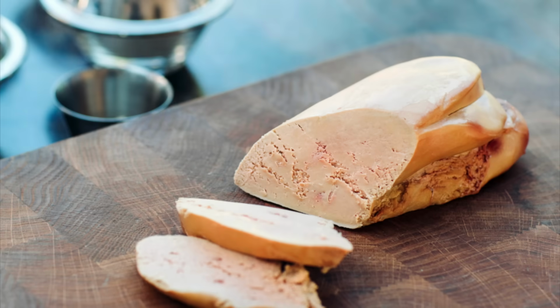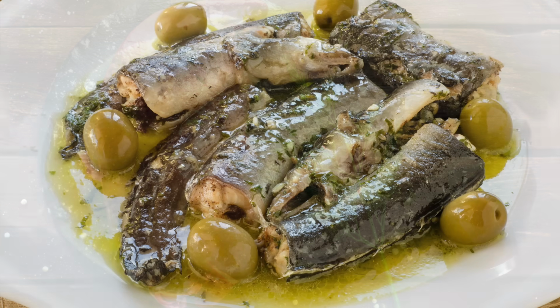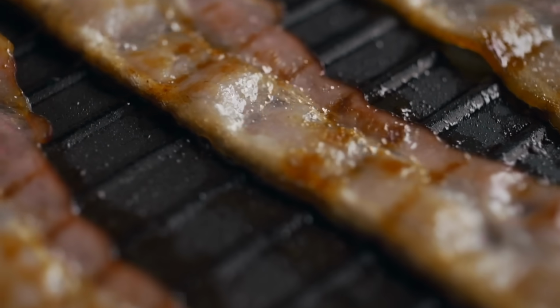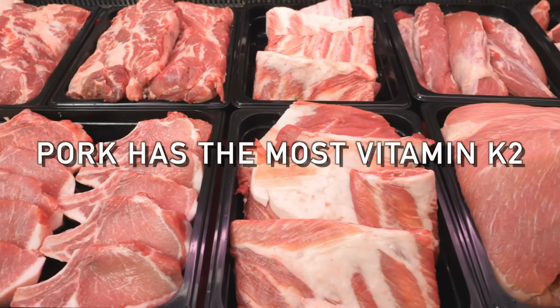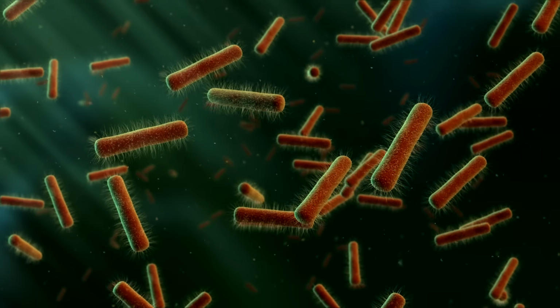And then you have things like goose liver, duck fat, eel. Yes, eel is loaded with vitamin K2. Beef liver or lamb liver. Liver has vitamin K2. Ground beef, grass-fed hot dogs. I'm not talking about the processed hot dogs that you would get when you go to a ball game or something like that. I'm talking about high quality grass-fed, no sugar added, clean hot dogs. Bacon, I'm not talking about the commercial regular bacon. I'm talking about a higher quality bacon has K2. In fact, out of all the meats, pork has the most vitamin K2, which is interesting. And then you also have sauerkraut. That's a fermented product that has vitamin K2 with the help of the bacteria.